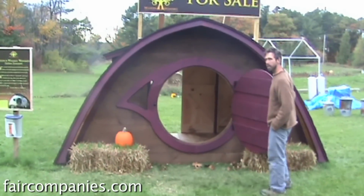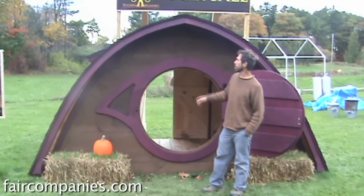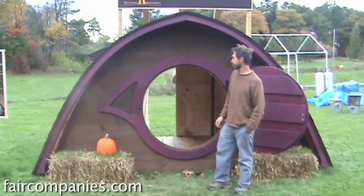We do sheds and chicken coops now as well. This Hobbit Hole is designed to be used primarily as a garden shed, but I can also configure the same size to be used for virtually anything you would want to use it for.